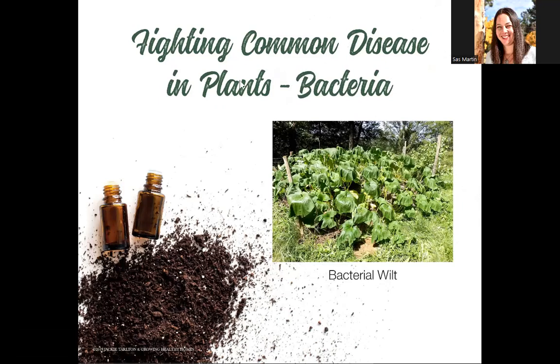Fighting common disease in plants, like bacteria. You see how the plants literally just look sad, like they're wilting. The other things that you definitely want to keep looking at, this is mostly common in the bacterial wilts.